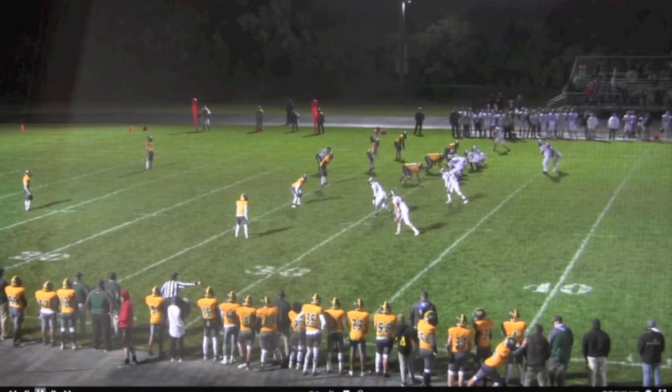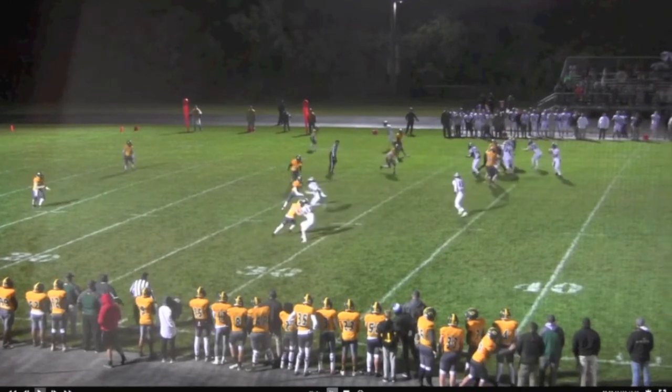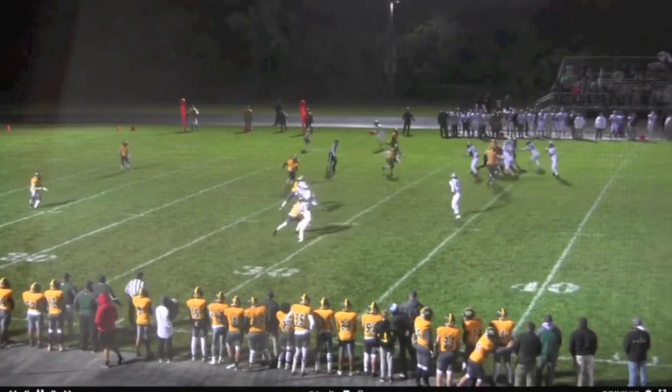Another fake bubble go. Key in 2 and 3. What are we getting out of them? We've got alert by 3. Number 2 fakes the stock block and goes on the seam. And now the nice part, our trip side safety, his number 1 receiver, let's see how he does with getting eyes to him. His number 1 receiver continues to block.